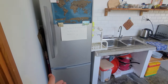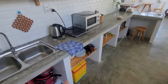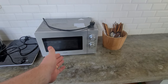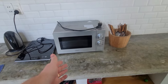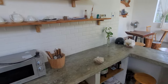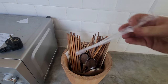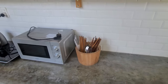Fridge freezer combo, cooking pans, induction burner. Is this a microwave? This is a microwave. Wow. Okay. You don't see a lot of those around here. Kettle. Yeah, microwaves are not common in Vietnam that we've seen. I don't know what that is. Chopsticks, skewers, and spoons.